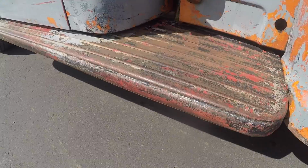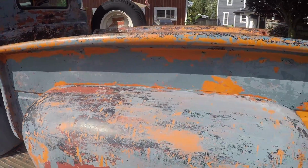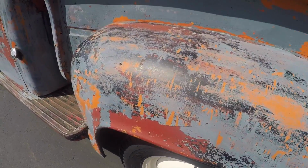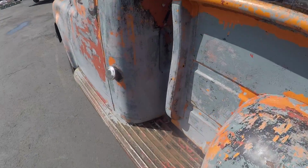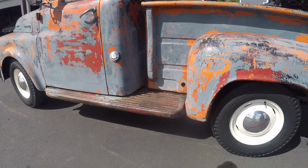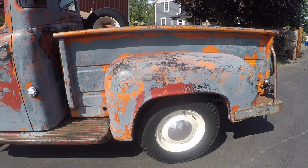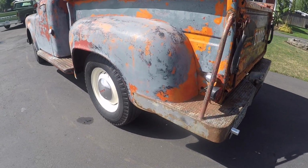You can see the running board's actually in really good shape. Look around the bed here. We'll flip it around here in just a minute and show you the back of it in general, but actually the fenders are in pretty good shape. You know, this is a truck you could take and restore if you wanted to, but I like it just the way it is. It's actually a really solid rig, even though all the paint's falling off. I really like the look of it, and how we got some of that was just pressure washing it, and a little bit comes off every time. And so we'll go ahead and flip it around here and let you take another look.